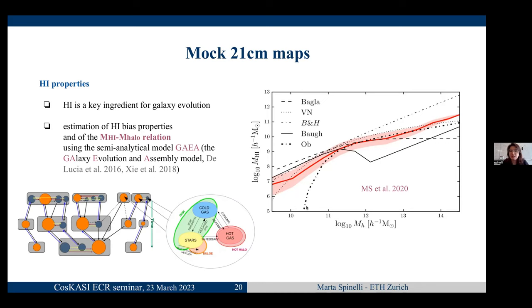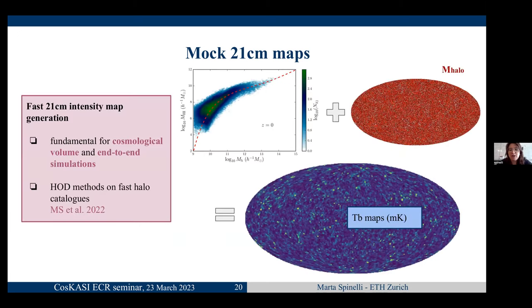One thing that is important to see here is that, theoretically, what we expect is at a certain point a cutoff, where small halos cannot host HI, and also a behavior at the high mass end that is quite power law. Apart from this, in this type of modeling here, you assume that there is a strong AGN feedback that is eating part of the HI content at the medium range halos. So this type of information can be plugged into fast halo catalogs so that you can reconstruct this full sky map. And this is what you see here.